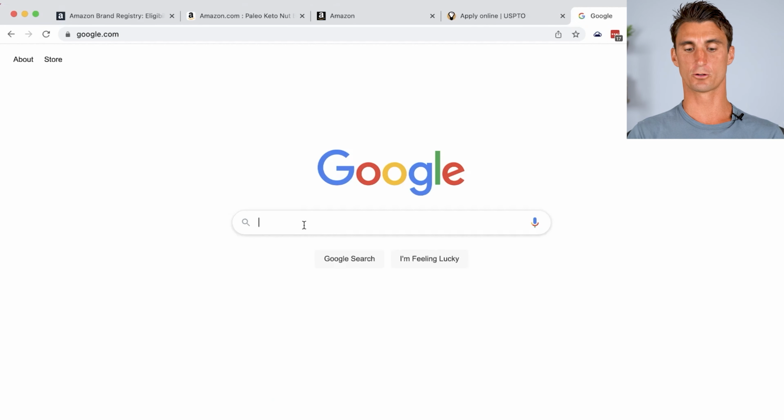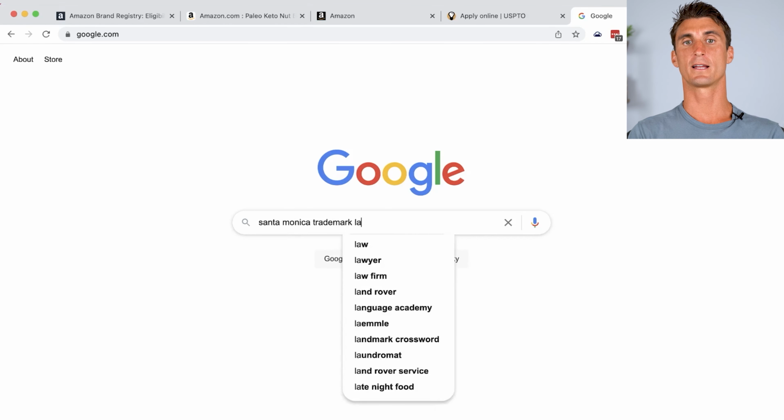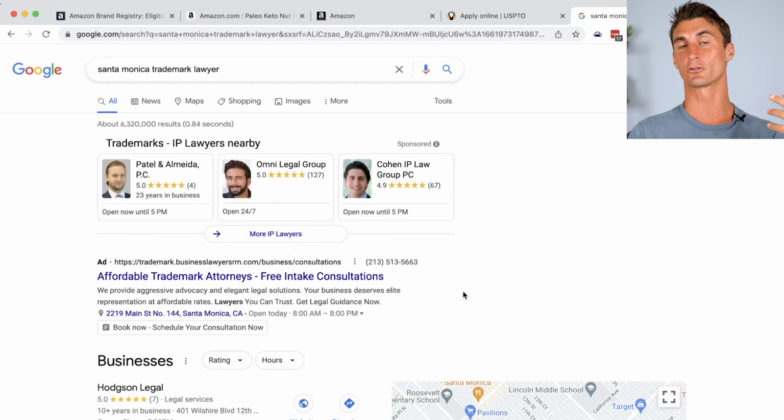But you can always just go to Google, type in your city, followed by trademark lawyer, and it'll give you a list of people in your area who are good at doing trademarks. Give a bunch of them a call and see who's the most affordable that you think would be a good fit for helping you to get your trademark.